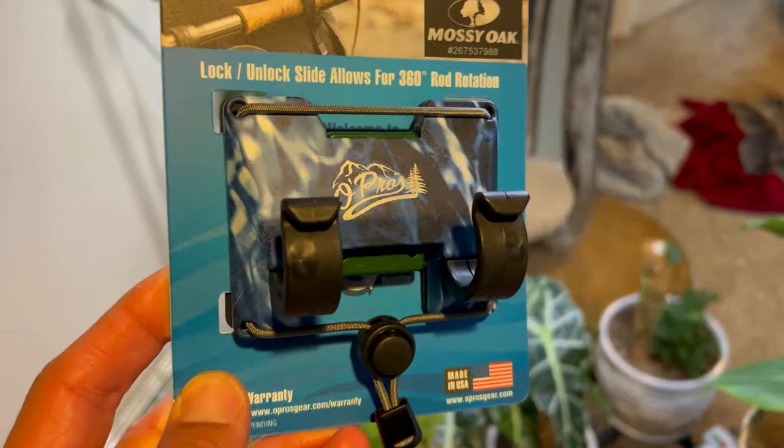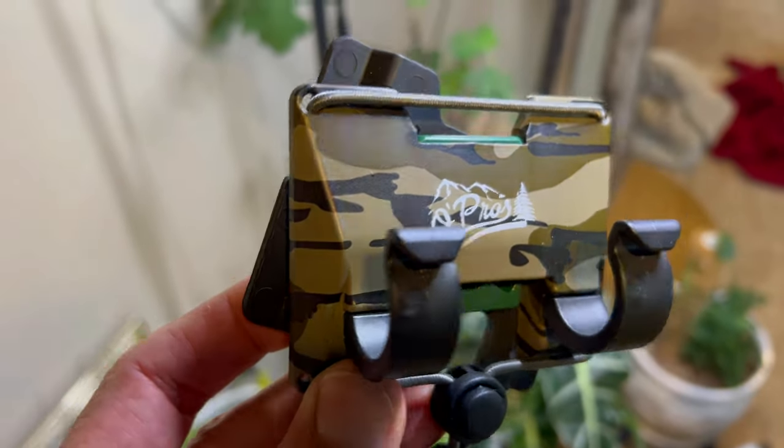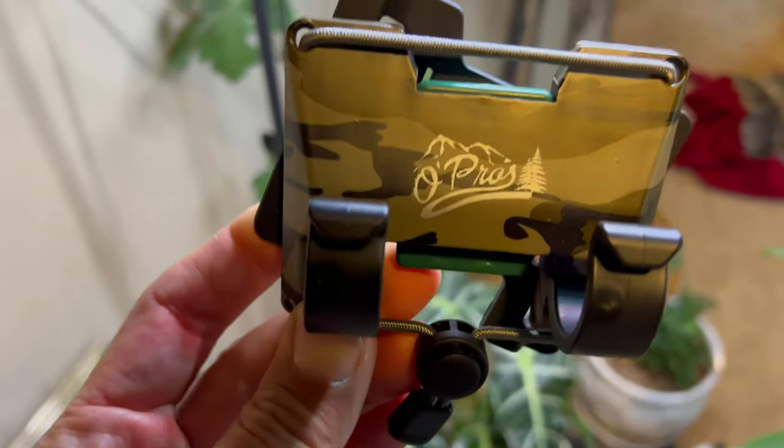It's inexpensive. It'll fit right in the stocking. It's got three different colors: black, camo aqua, and camo, I think it is. But these really are an accessory that every fly fisher can use.